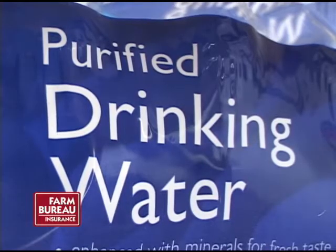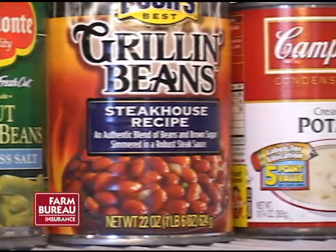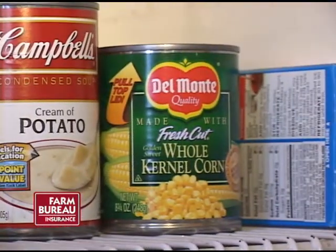You also want to have some water on hand. Water is a good item to have a good supply of for the family, and some canned goods that you can hopefully heat up on a stove, or even if you have to go outside and put it on a grill, you can heat it up to have some food for the few days that you might be out of current. Have plenty of warm blankets. Make sure that the family is dressed properly.